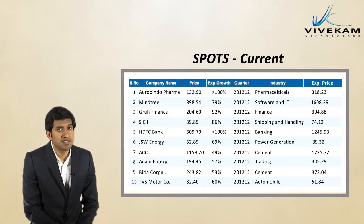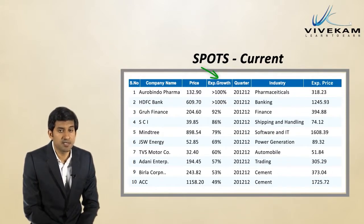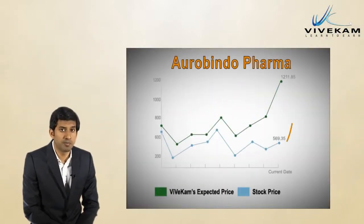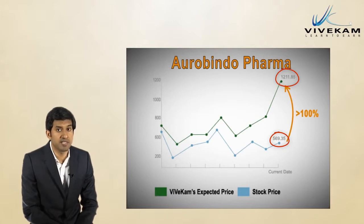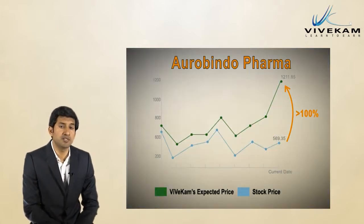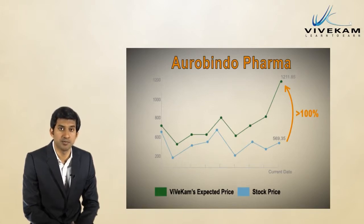Spots Current identifies all companies in the growth trajectory based on the latest quarter results and orders them in descending order of their scope to grow. Scope to grow implies the percentage difference between the stock's current market price and v.v.k.'s expected price. Based on this, the stocks will be shortlisted, identified, and invested into.